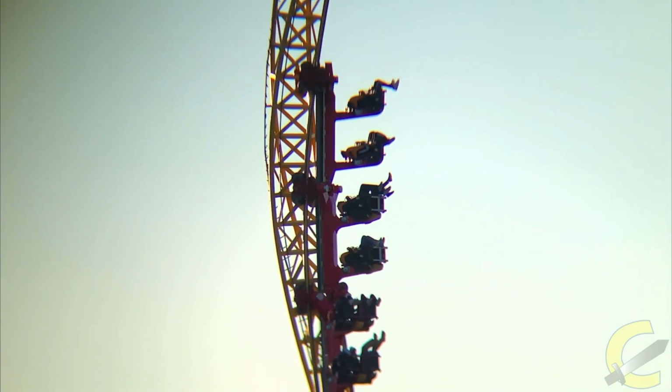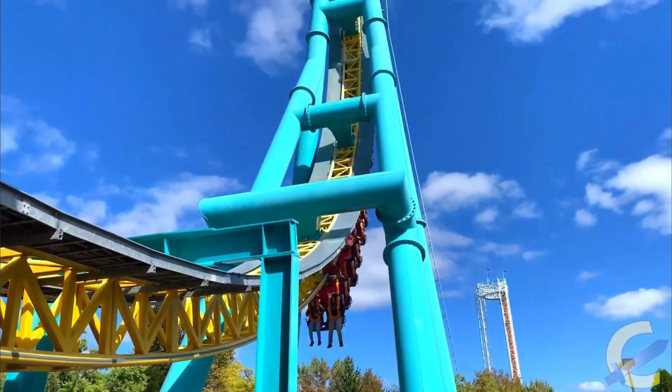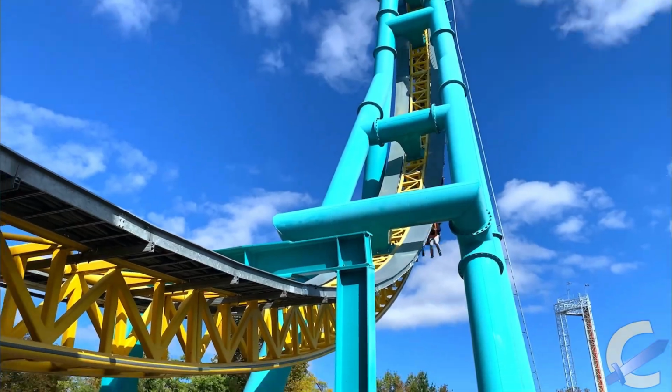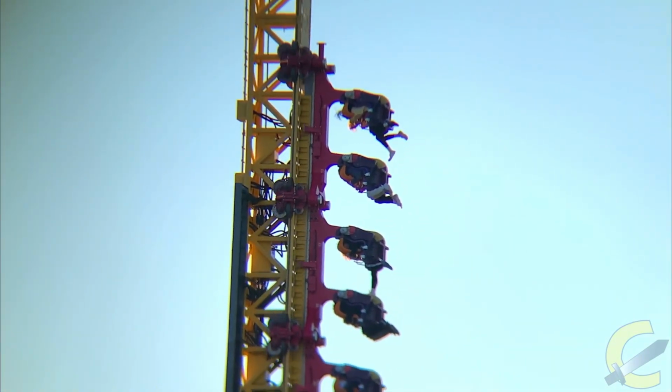For context, this is basically a smaller version of Wicked Twister that used to be at Cedar Point. And while it may be smaller, it still packs quite the punch, and is easily one of the best coasters at Dorney Park. And maybe, just maybe, even the best. But we'll answer that question later on in the video.